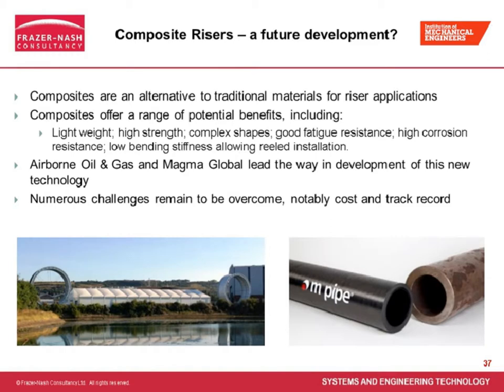Airborne Oil and Gas and Magma Global lead the way in the development of this new technology, which is slowly gaining acceptance with various operators. However, there remain various challenges to be overcome, notably the product cost and the limited track record. This could be the subject of another presentation.